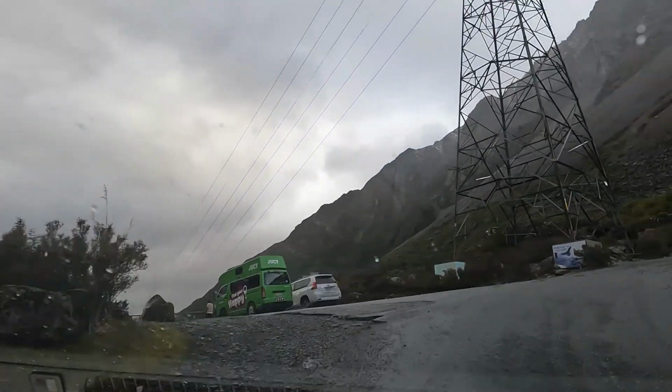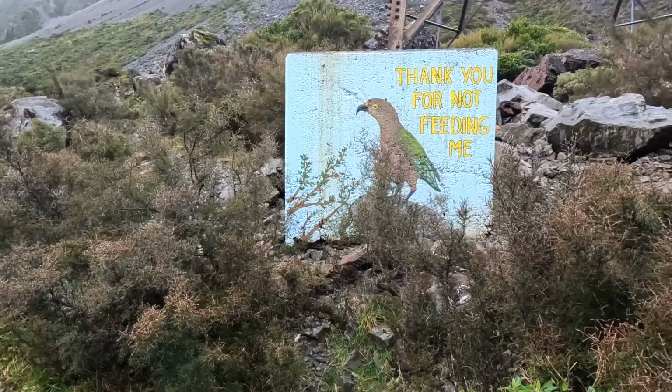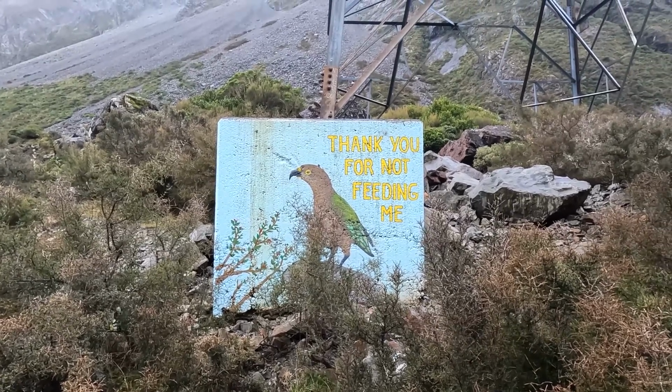Now I remember driving over this road. The road continued up there, guys. See what I mean about the parrots, guys? There's signs everywhere. Don't feed the keas. They're little buggers.